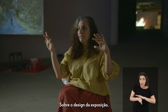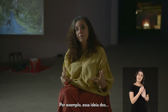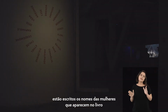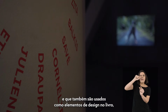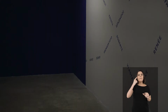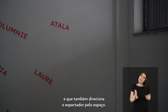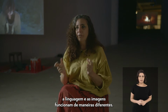In terms of the design of the exhibition, we wanted there to be certain elements that are not in the film but that are in the text. For example, this idea of the proper names. So throughout the exhibition, on the edges, are written the women's names that appear in the book. They're also used as a design element in the book. They are a column, a collective together. So the designers developed a graphic system that also creates collectives from the proper names, and also directs the viewer through the space.